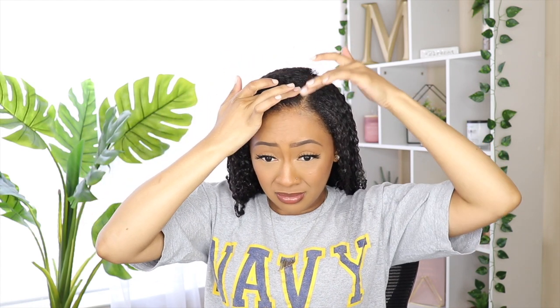Y'all, so I finished putting all the product in my hair. Now I'm gonna go ahead and lay my edges down. Let me know if there's any Black-owned hair companies with some bomb edge control, because this is the only one that works for my hair. All the other ones I've tried, they don't work. So I have to keep using this one because I don't have a choice. If not, edges will not be laid.